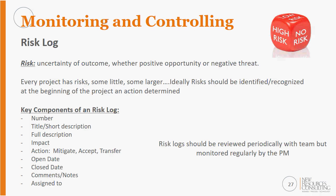Having visibility of that didn't change any of our activities right at that time, but once the final legislation came through and we knew what the dates were, we had it on our risk log, then that became an action through our process.